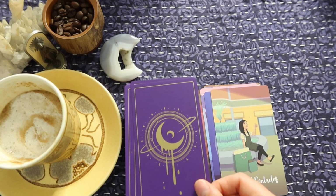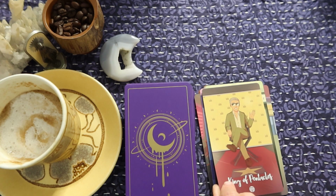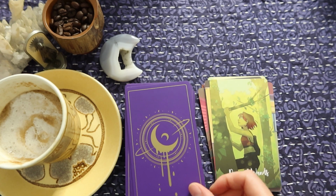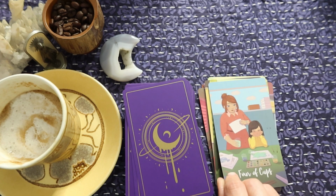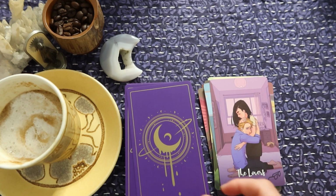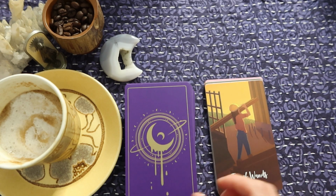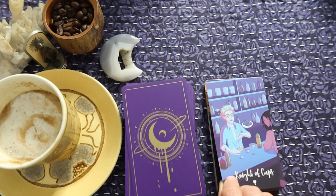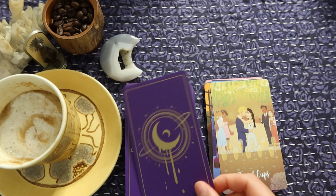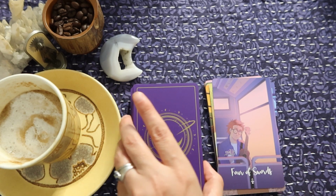I think because it is a modern deck and the artist has done such a beautiful job in highlighting some scenes from modern life, many people will find some of these images familiar and somehow comforting as well, I think. So that is my Cafe Latte. I think that it has had a very good reception, this deck, in the tarot community. Lots of people have commended the artist on a brilliant job and on how well executed this tarot deck is. So this deck, the Cosmic Cycles, is my Cafe Latte.